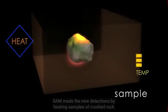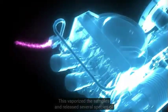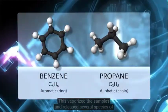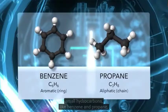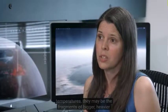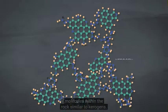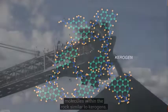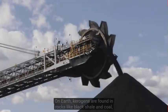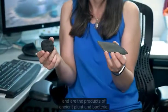SAM made the new detections by heating samples of crushed rock to very high temperatures, above 1,000 degrees Fahrenheit. This vaporized the samples and released several species of small hydrocarbons like benzene and propane. Because the hydrocarbons were released at such high temperatures, they may be the fragments of bigger, heavier molecules within the rock similar to kerogens. On Earth, kerogens are found in rocks like black shale and coal and are the products of ancient plant and bacteria.